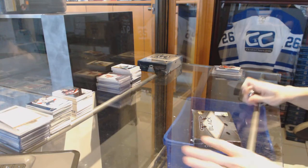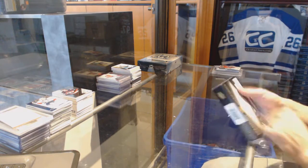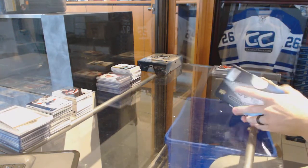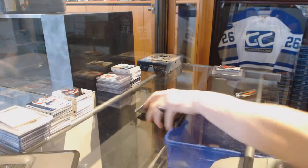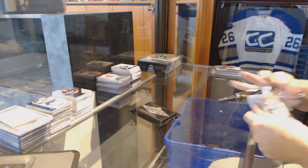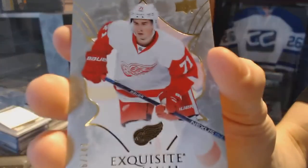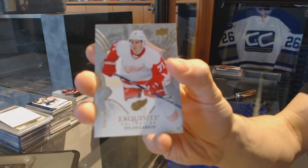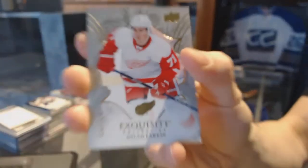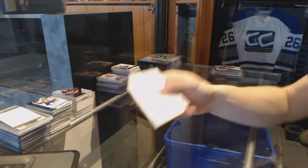Continuing on, CNC Group rig number 6981, we are on to the 16-17 Black Diamond and 15-16 The Cup. We'll start with Black Diamond and the Exquisite Topper, where we've got an Exquisite base card, number out of 149 for the Detroit Red Wings, Dylan Larkin. Exquisite base card out of 149 for the Wings, Dylan Larkin.